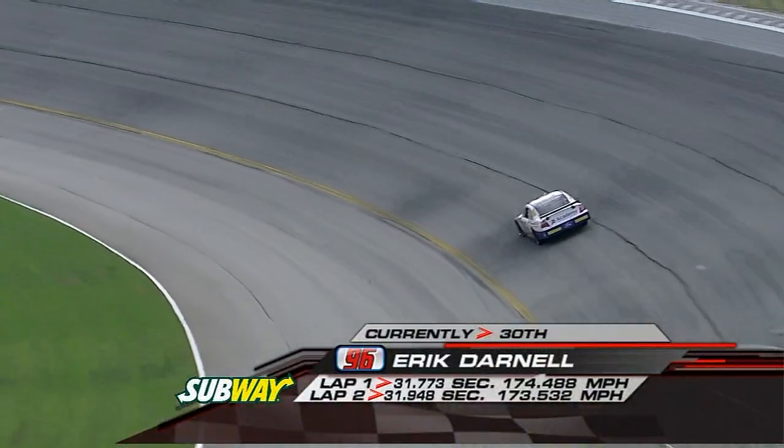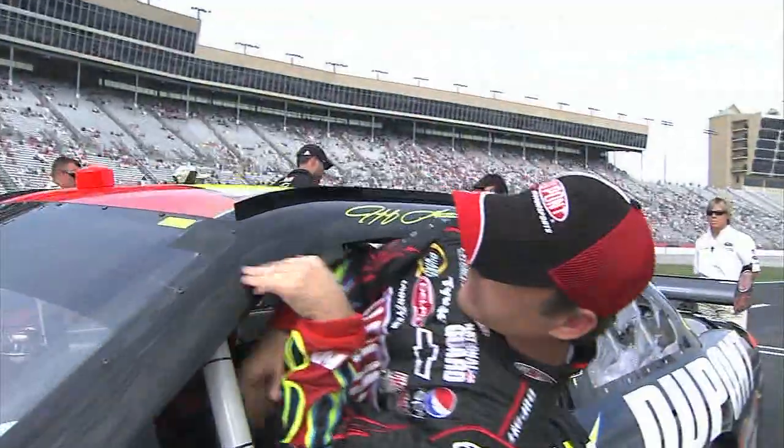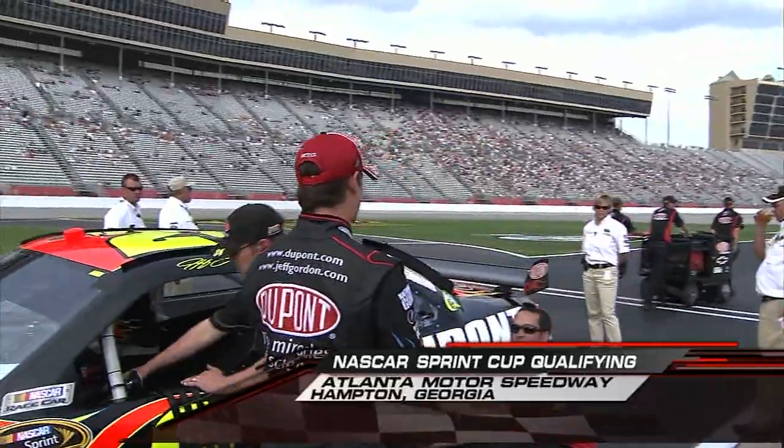So Eric Darnell making his Sprint Cup Series debut. He's going to have to start deep in the field, 30th of the 30 cars that have qualified. There's Big Daddy coming up. We'll see Carl Edwards.